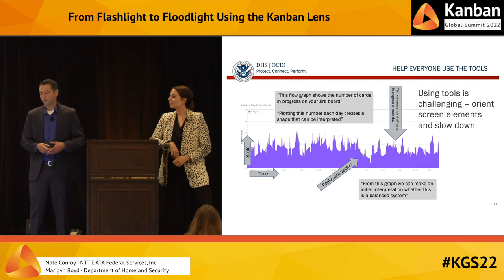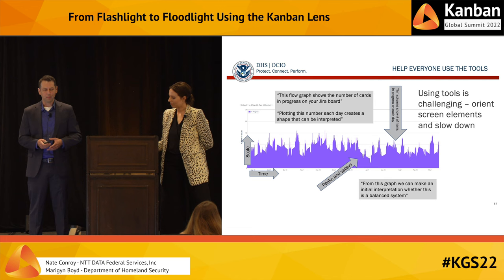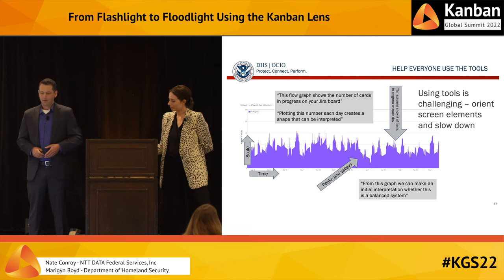You've seen today we've been mentioning the x-axis and the y-axis, so here's an example of an explanation we give. This flow graph shows the number of cards in progress on your Jira board. Plotting this number each day creates a shape that can be interpreted. From this graph, we can make an initial interpretation of whether this is a balanced system, and we'll point out the scale is dynamic. Watch out for those shifting scales.